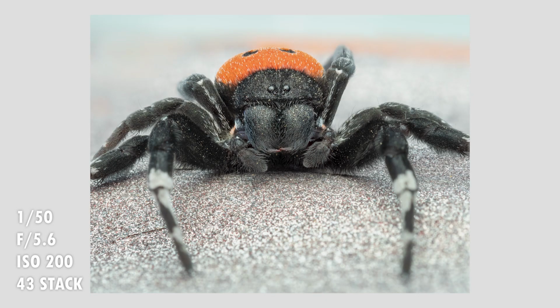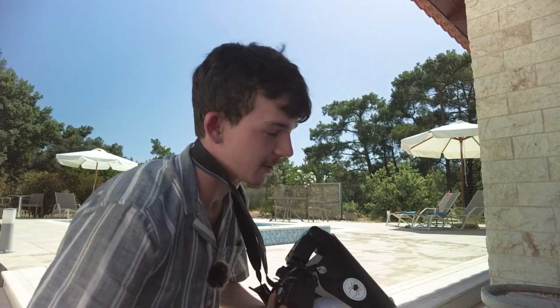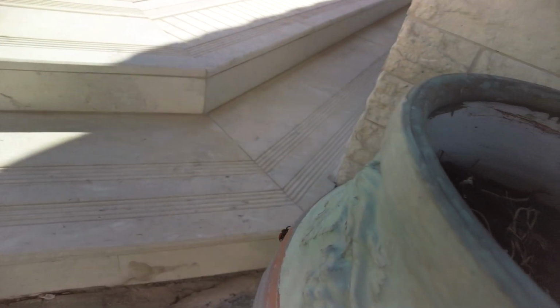Nice. And this thing's pretty big, so I don't even have to shoot on the Raynox or whatever. This thing's like massive compared to spiders back home. There he goes. I think I got enough photos anyway for a good stack.